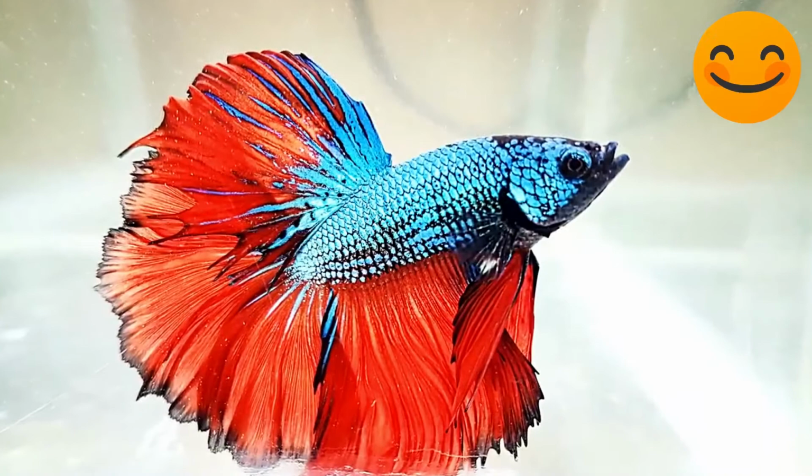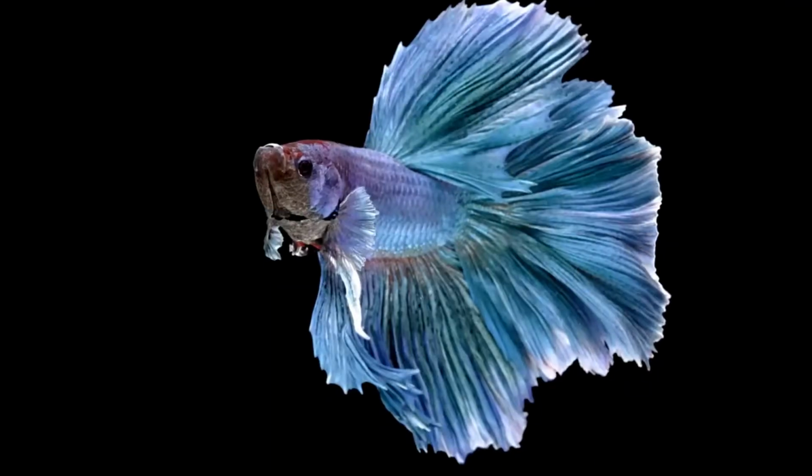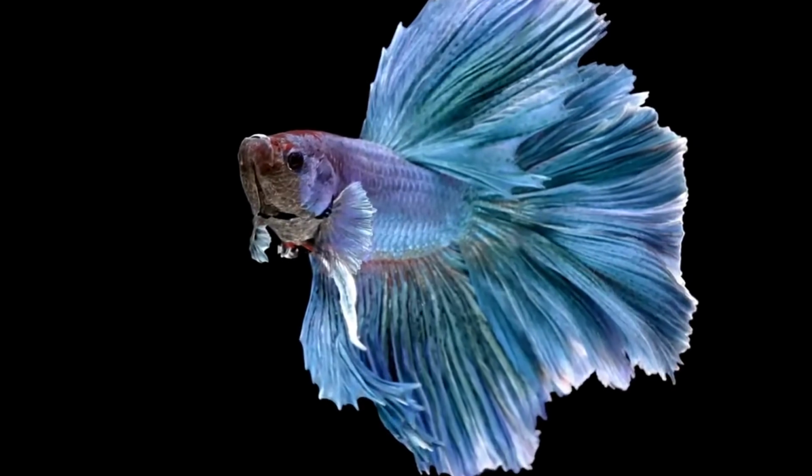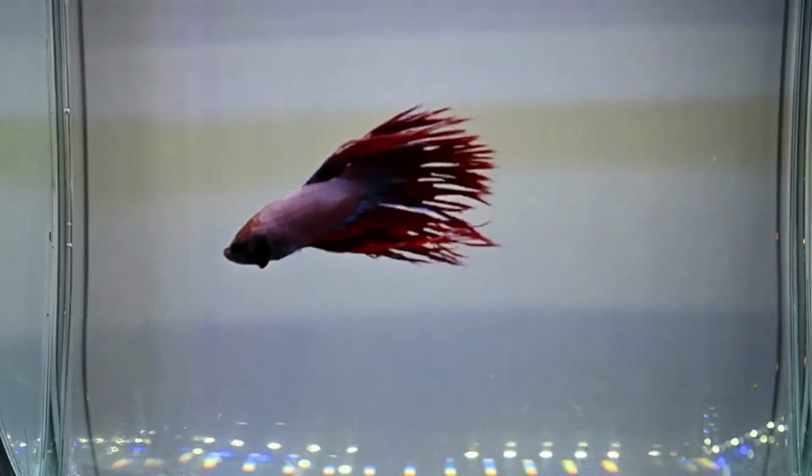It gives them a feeling of security, which will keep their stress levels low, thus keeping them healthy and strong. Today we will look at some of the best plants for these amazing fish.